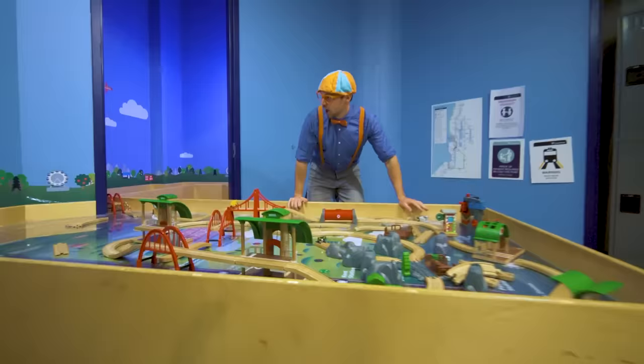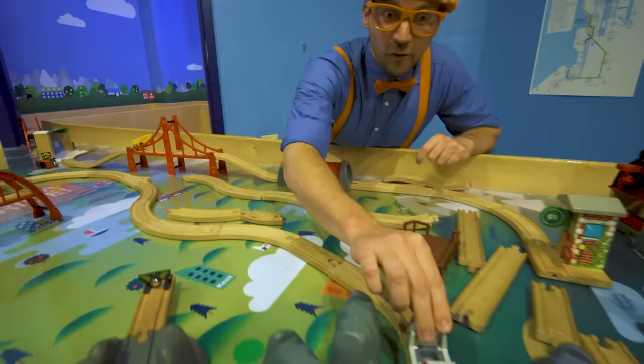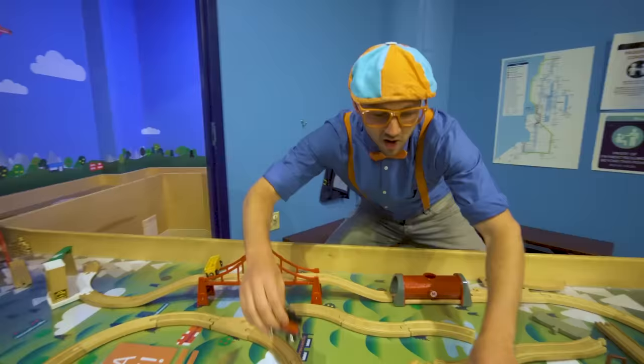A giant train set. Wow. Trains are awesome because they can go really long and connect with each other, see?